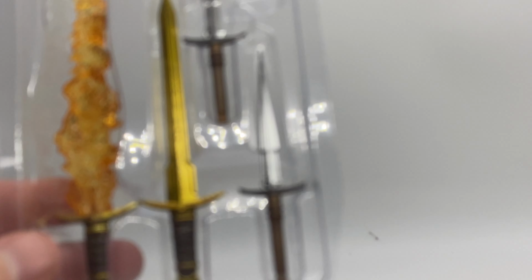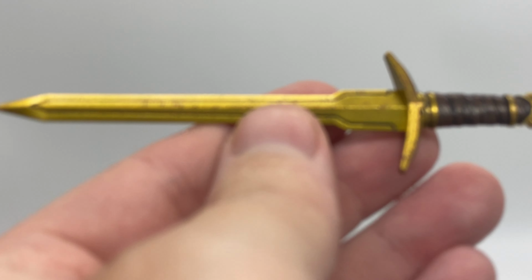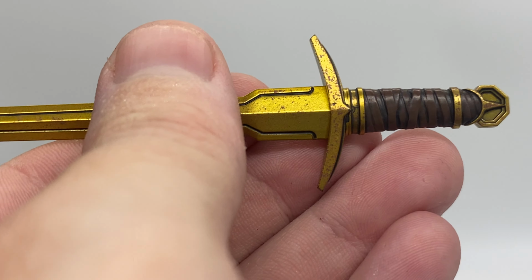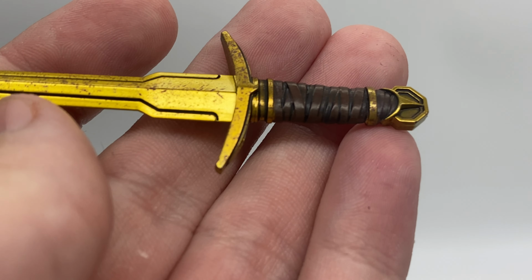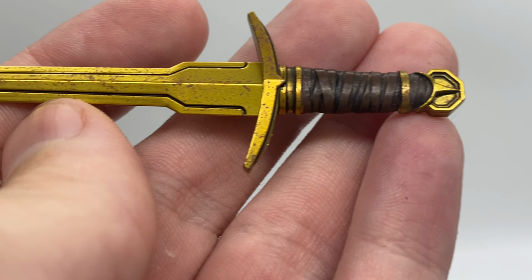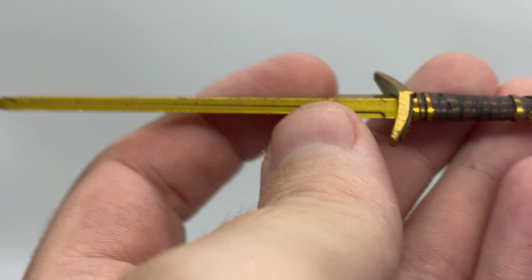Now we also do get this little tray here that has our weapons. So we do get a sword, very nicely painted. It's got weathering. The wrappings on the hilt are very nicely sculpted and painted. So despite being plastic, it looks the part. You can see the gold is weathered, so it's really quite nice.